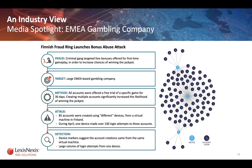So again, in seeing this, the pattern of attack was the fact that they were using multiple different devices and accounts, but utilizing a virtual machine in the background to actually simulate those devices. They thought they were being clever, setting them up as looking like different devices, but we could figure out that was not the case, identify the multiple logons and multiple transactions from these virtual machine single players, and therefore identify that kind of scenario.